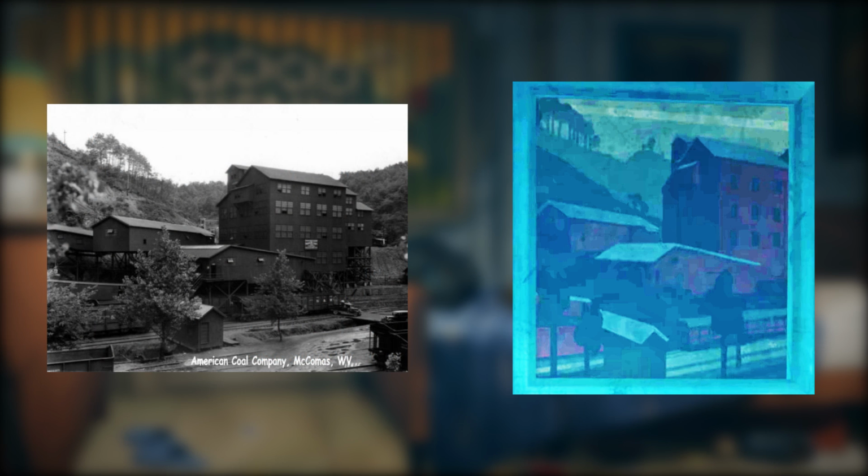And just so we can do a side-by-side, on the left you can see the original picture of the American Coal Company mine in McComas, and then on the right is a brightened and enhanced image of the painting in the Fallout 76 trailer.